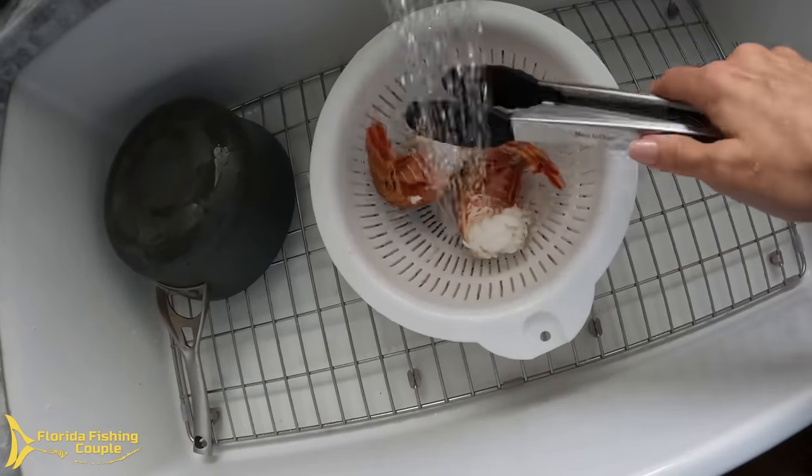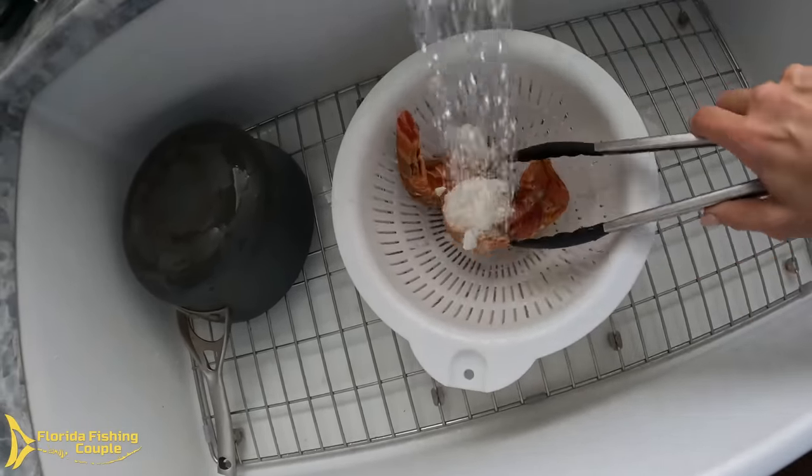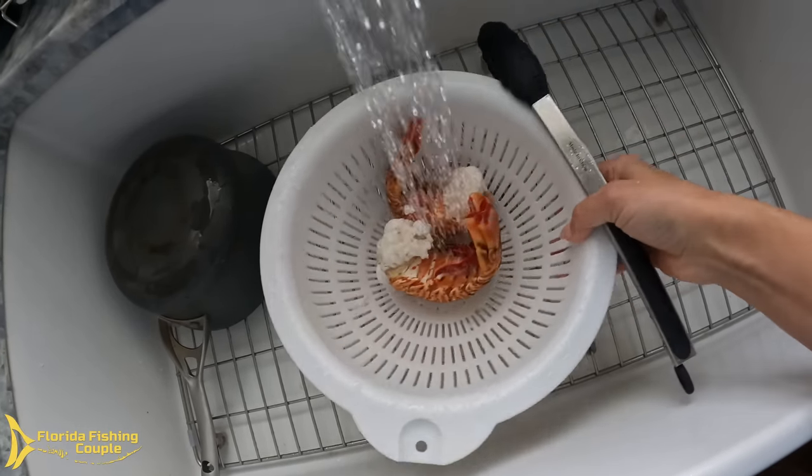Rinse the lobsters in cold water because you're going to have to work with these here in a few minutes. So we need them completely cooled off. So we're going to help them along the way with a little cold water.